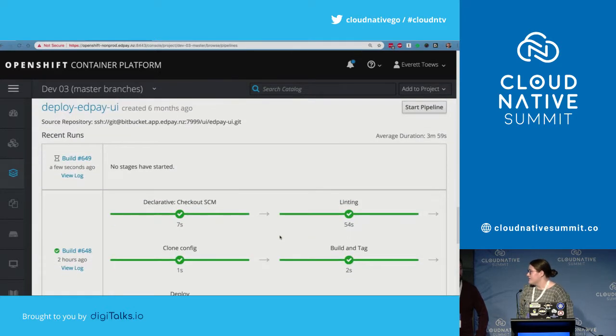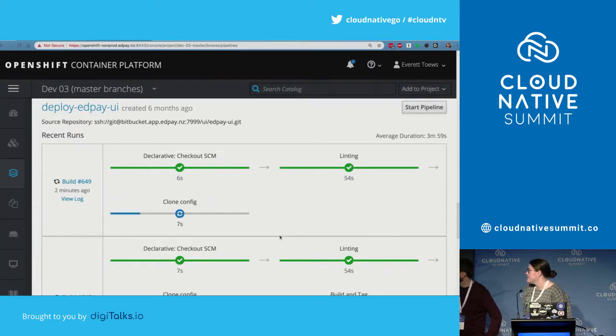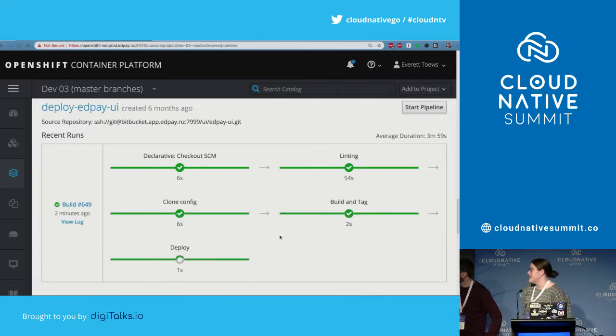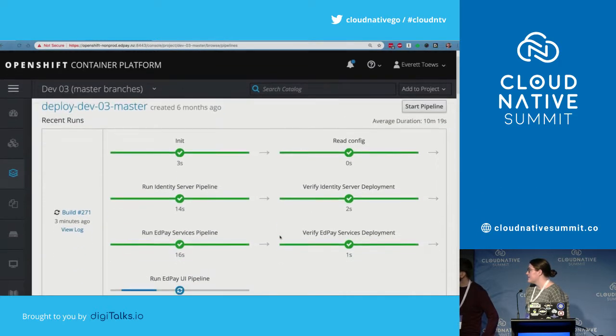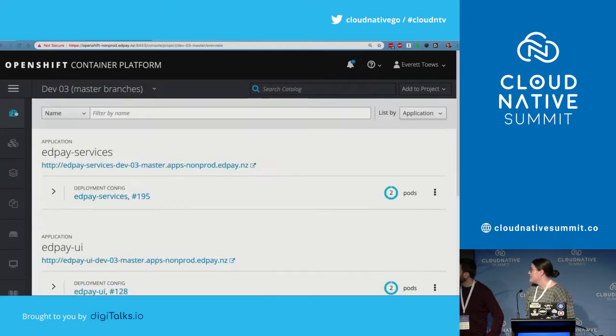And that will run the same service pipeline, same steps, except this one includes linting. Builds, tags, and deploys. And what we're seeing here is a complete deployment of an entire application stack for us. A lot of the versions aren't even changing here, so that's why it's happening quite so quickly. Yeah, it's about 40 seconds if it's a completely new version.